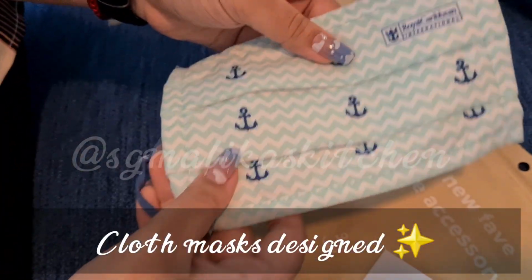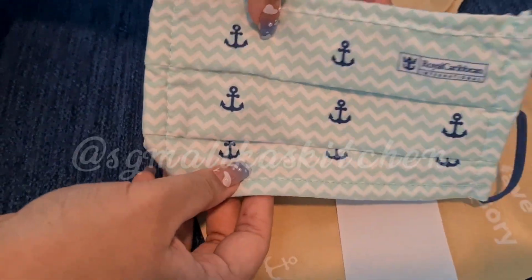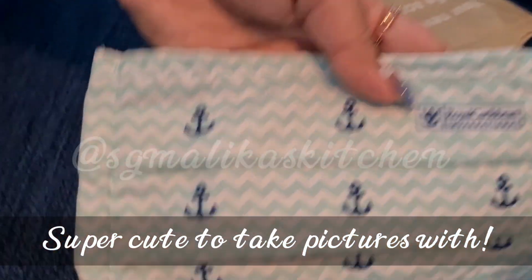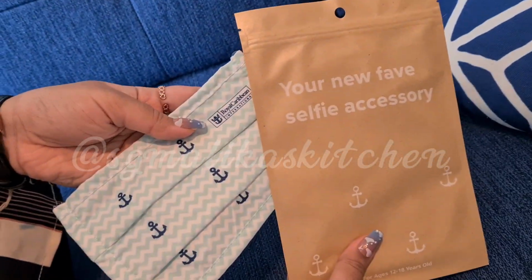Now we're going to be opening these small packages, which they gave: designed cloth masks with the Royal Caribbean logo and the sailing symbol. This is a super cute accessory for us to take pictures with.